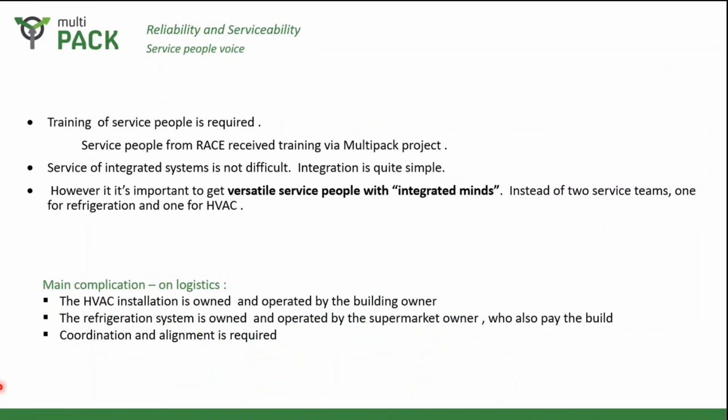For serviceability, training of service people is required. Service people from Race received training from the MultiPACK Project. They found it very useful, and they believe that more hours of training can always be beneficial, and that contractors need to invest in this training time. Their opinion is that servicing an integrated system is not difficult, and the integration is quite simple. However, they need to have versatile service people with integrated minds.